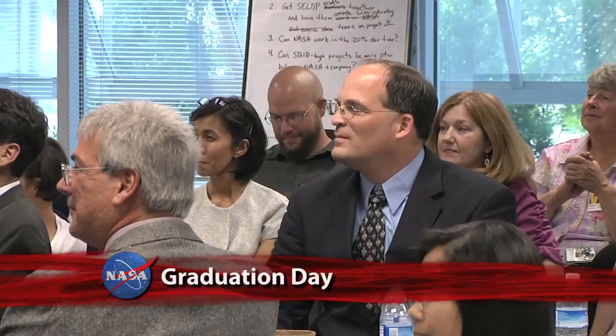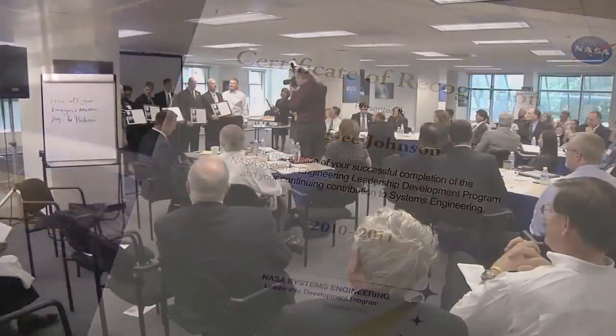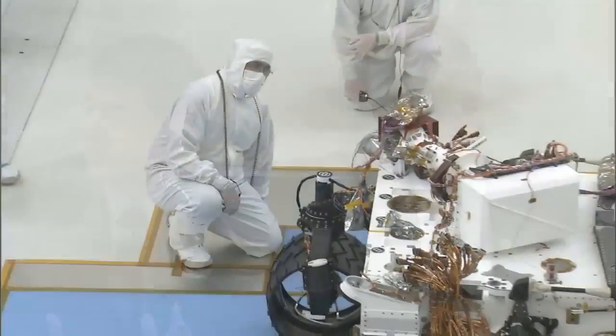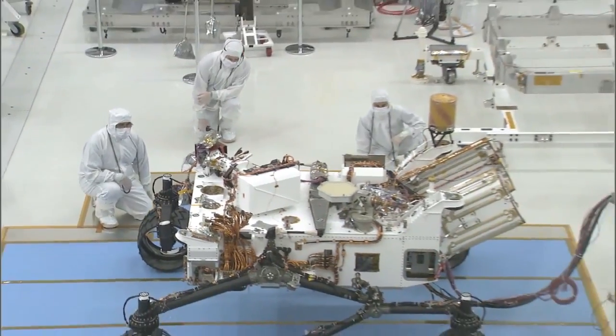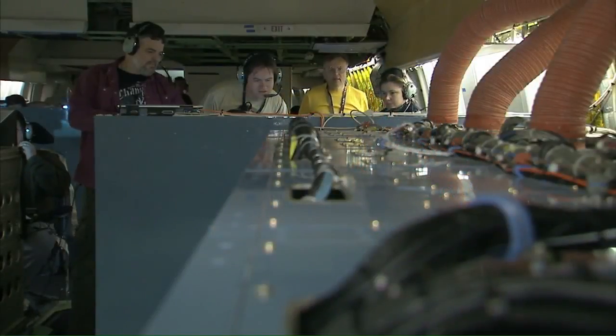Graduates of NASA's Systems Engineering Leadership Development Program received their diplomas at a ceremony held at headquarters. SELDP accelerates and develops the leadership potential of mid-level systems engineers to help them better deal with difficult and multifaceted technical problems and intricate social systems. The process of their learning experience over the year, learning a lot about themselves and how they can do a better job of leading teams and practicing both the art and the science of system engineering.